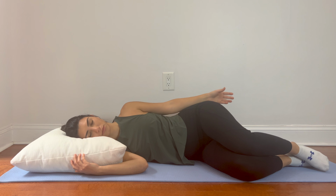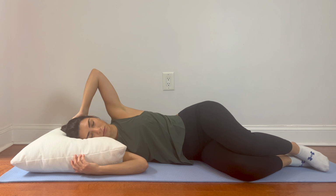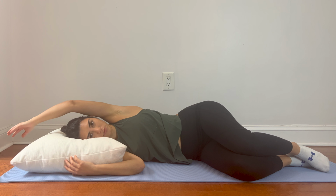Lie on one side with a pillow under your head. Next, reach up overhead until you feel a gentle stretch on the side of your chest. If your range is really limited and you cannot really go that far, you can rest your hand on your head or on the floor. If you don't feel any stretch at this point, you can go further by keeping your elbows straight and letting your arm fall towards the floor. Again, stop once you feel a gentle stretch.